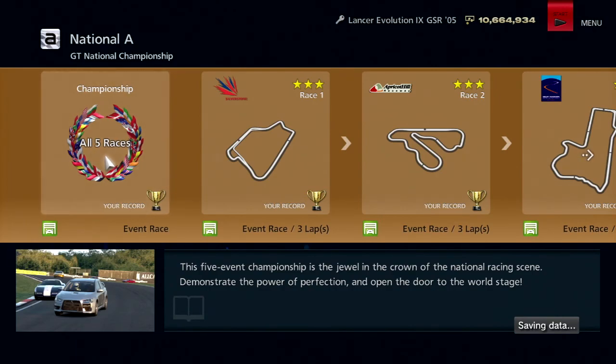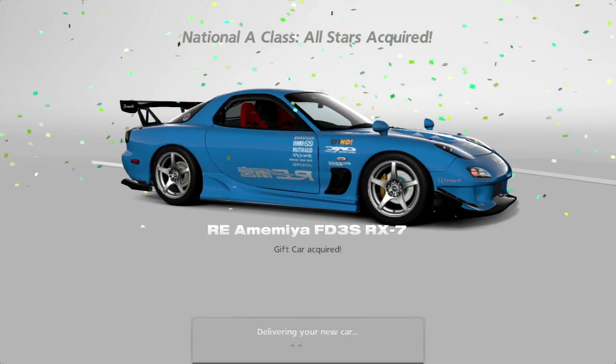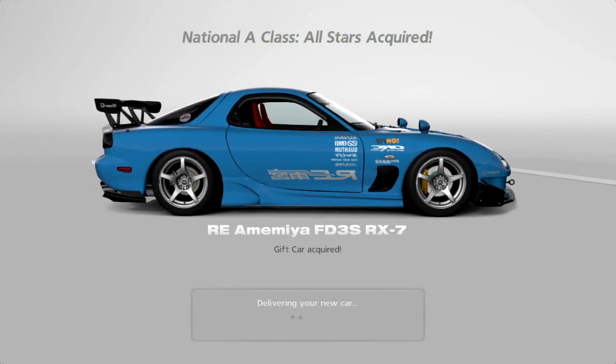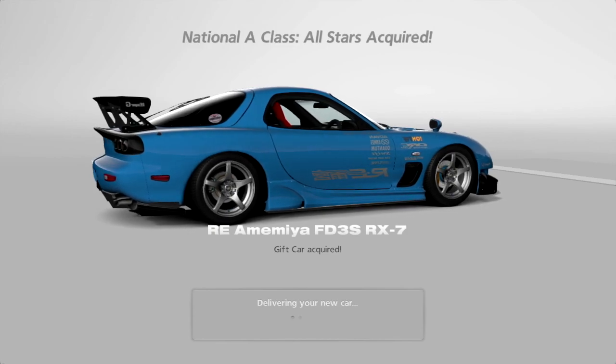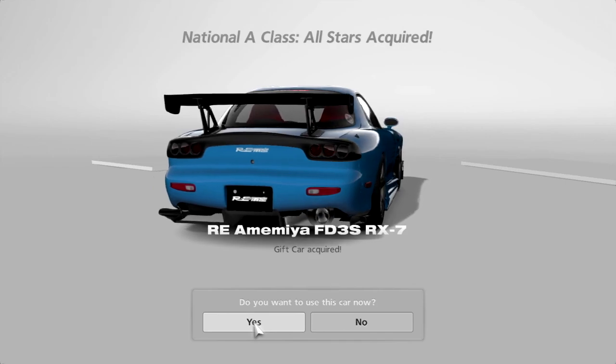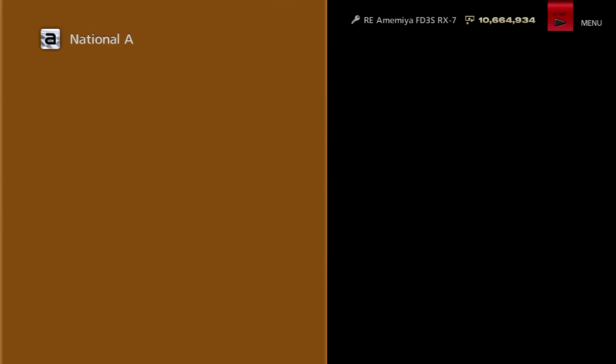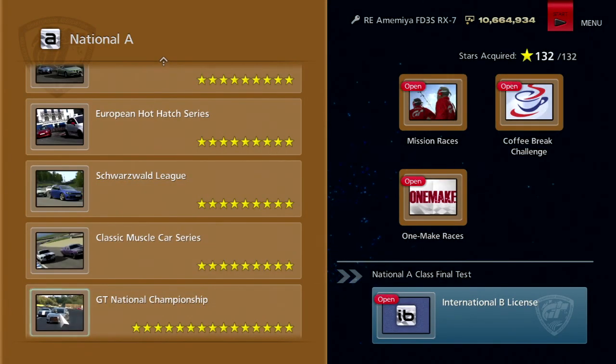And of course, because we got all the gold stars in the National A License section, it's prize card time. Which, hey, I haven't said that in a while. Nice. We get the Ari Amemiya FD3S RX-7. This car is a blast to drive. I don't know if we're going to use it. I don't have it on my list. We might actually use it. Who knows? Let's get in it. That car is pure PogChamp.